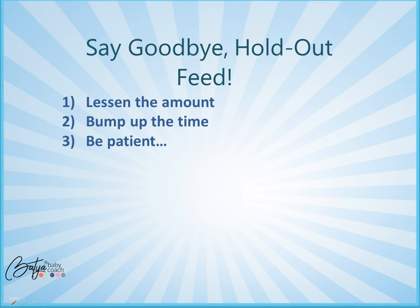Number 1 is to lessen the amount. Okay, if you're having bottles, you want to physically lessen the amount of the bottle gradually, while at the same time spacing out the holdout feed so you can confidently know your baby can last that long. I don't like to rush things ever. I always want to make sure that you don't make any drastic shifts here. So let's say your baby's 9 months old and has this holdout feed at 11 p.m. He has 5 ounces every night. Sometimes it's formula, sometimes it's pump milk, but he consistently has 5 ounces.